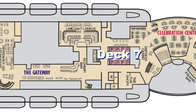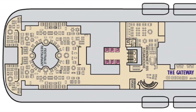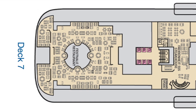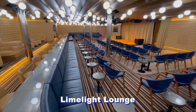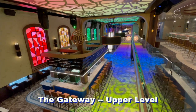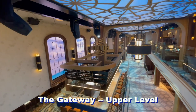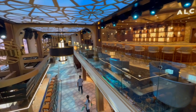Deck 7 continues aft of Celebration Central with more public spaces and the upper level of another unique fun zone. The intimate Limelight Lounge follows Celebration Central on the port side of Deck 6, adjacent to a balcony overlooking the Gateway Bar, which we'll delve into with all sorts of behind-the-scenes details shortly.